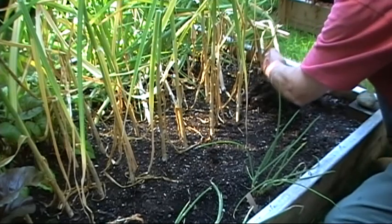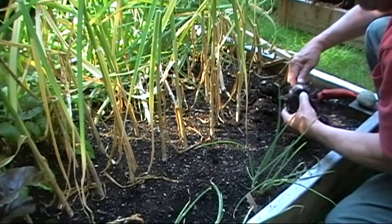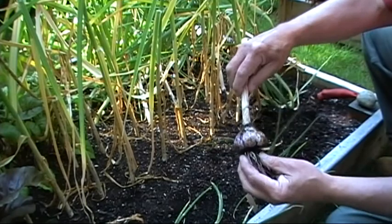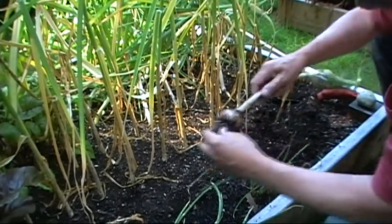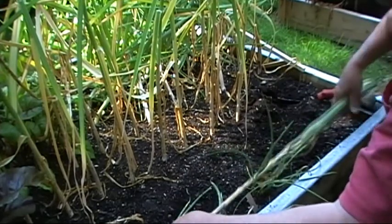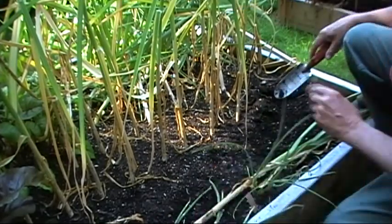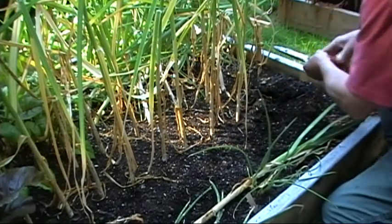It's really in there. Okay. Looks like a nice clove. The soft necks are Susanville, and the hard necks were red chestnut. Well, that looks kind of red, so maybe that is a hard neck. I don't remember what I planted where.